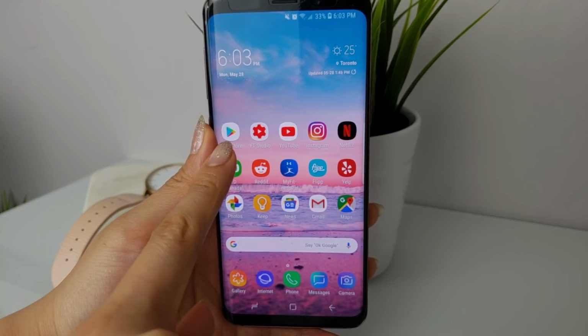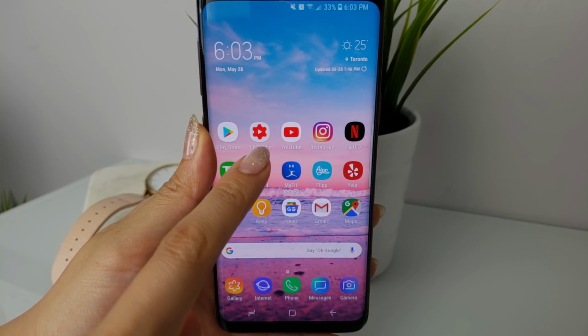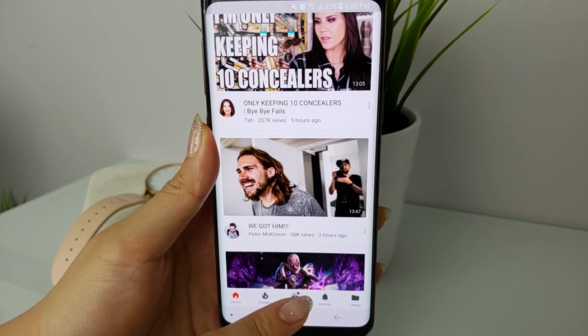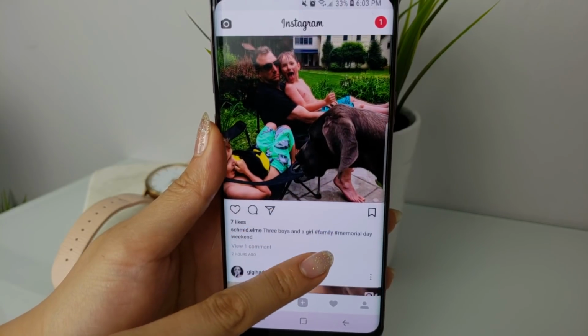On the top row, Play Store for downloading new apps. YouTube Studio to help me stay engaged with you guys. It's also a convenient way for me to respond to comments. YouTube for watching videos from my favorite YouTubers. And last is Instagram, where I post photos of what's going on in my life. It's also great for stalking my favorite people. An honorable mention goes to Google Rewards. The app allows you to take surveys in exchange for Play Store credits. You can use these credits towards buying books, games, apps, and more.